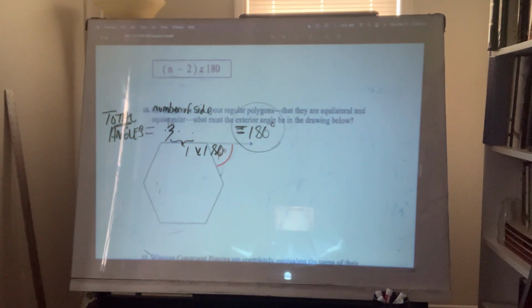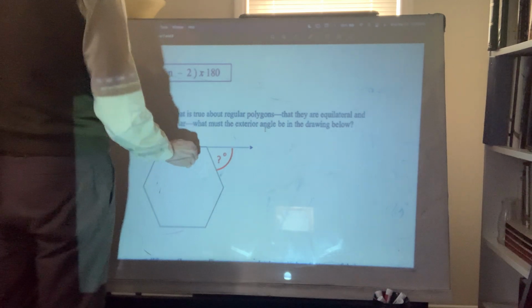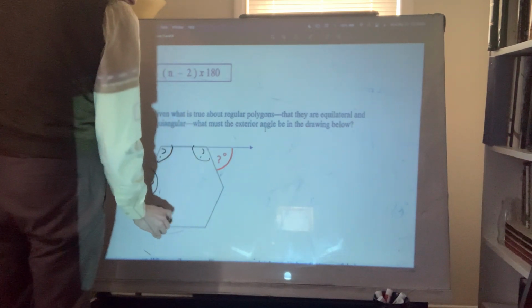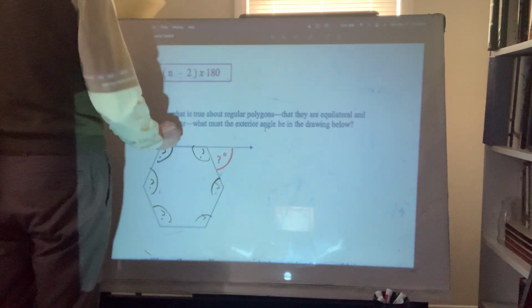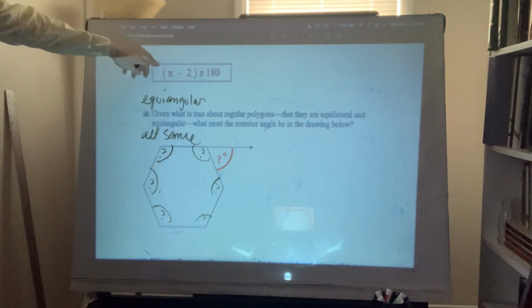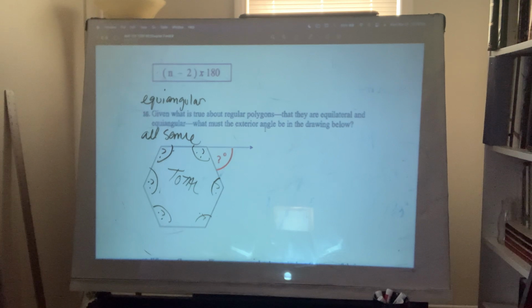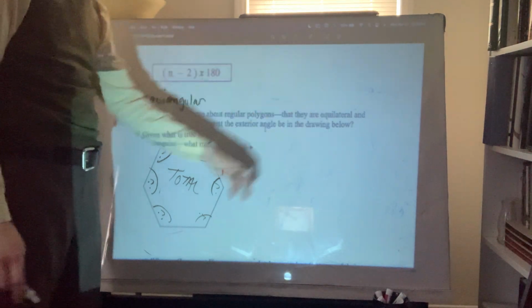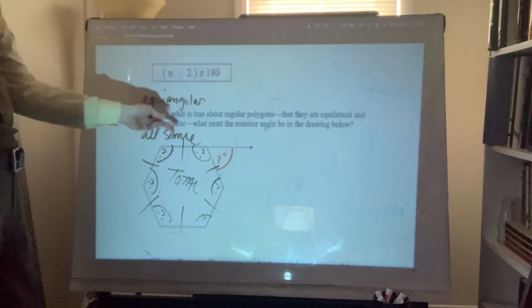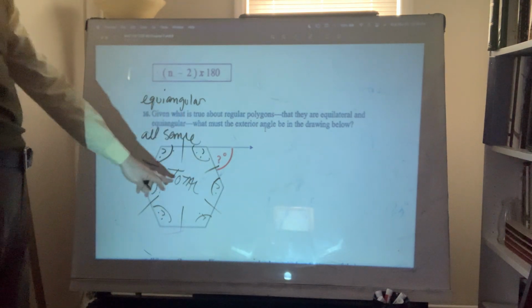Right. So I'm going to scoot this up just a wee bit, and I'll try not to obscure the formula. Let me emphasize certain things. Now you're given a regular polygon. It is a hexagon, and it's just drawn badly. If it's regular, it means that the angle here, and here, and here, and here, and here, and here are all the same, right? What you might call equiangular. All right. So we can use this formula to figure out the total first, and then divide by the number of angles that you would have as interior angles. Given what is true about regular polygons, that they're equilateral, meaning all the sides are equal, and equiangular, which is more important in this case, what must be the exterior angle here in the red question mark? All right. Let's figure out what the total is first using this formula.